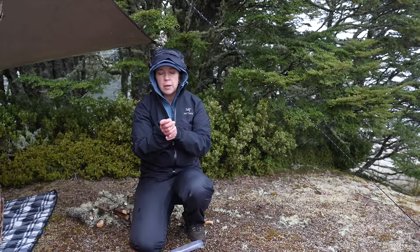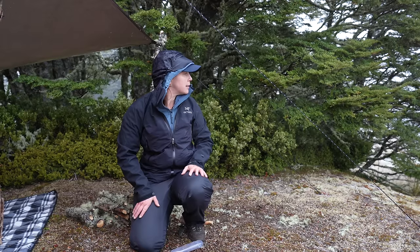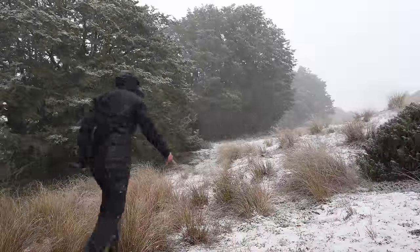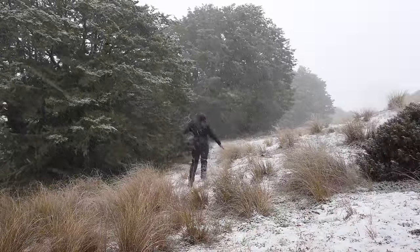It's all the ends of the branches that I collected when I was cutting those two sticks for the tarp. I'm going to go and venture further afield now and see what else I can find. There's plenty of wood here actually. It just might not be particularly hot burning.